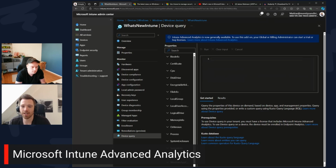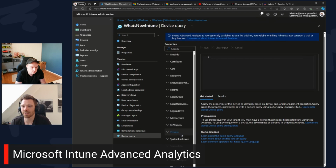But now we have this device query where you can actually do much more live, get live information from your clients in certain areas. And that's pretty nice. We did have it in Config Manager as well, CM Pivot. So if you co-manage your environment, you can still just use CM Pivot if you want. But where I see companies go is for more simple management, and that would be Intune only. So having the device query is definitely a step in the right direction here.